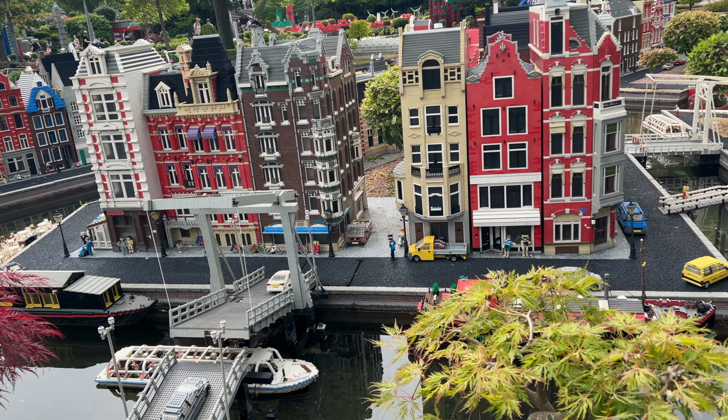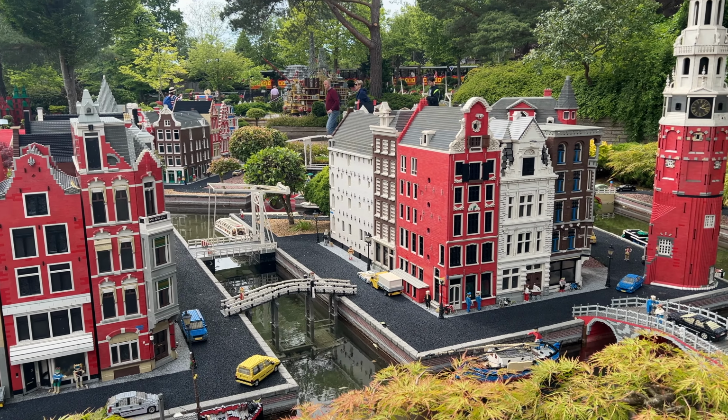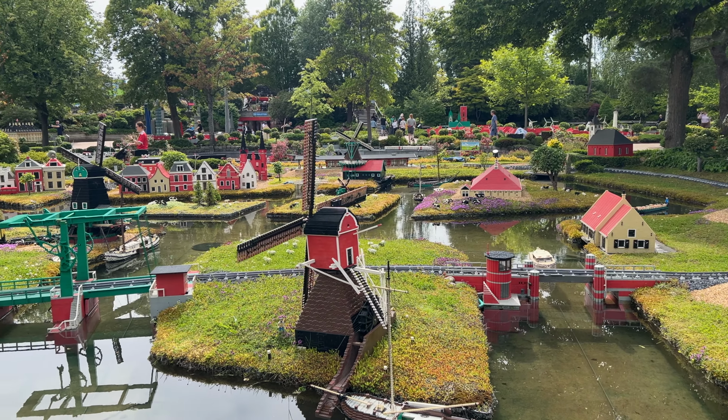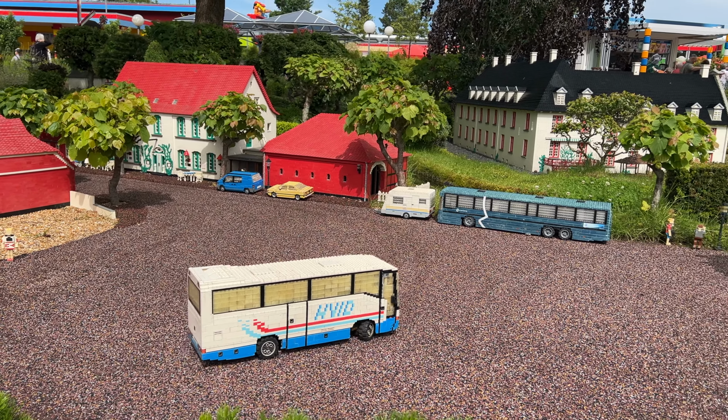Ended the day in the miniature area with replicas of different cities. Everything looked so realistic, and I love that it had moving parts like boats, trains, and buses. Were the people there, or did the people get off? They're there.